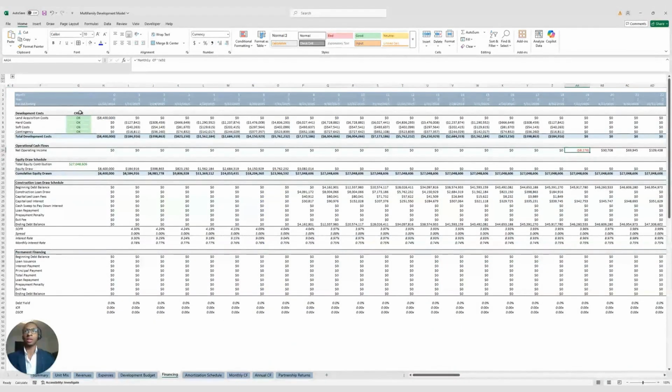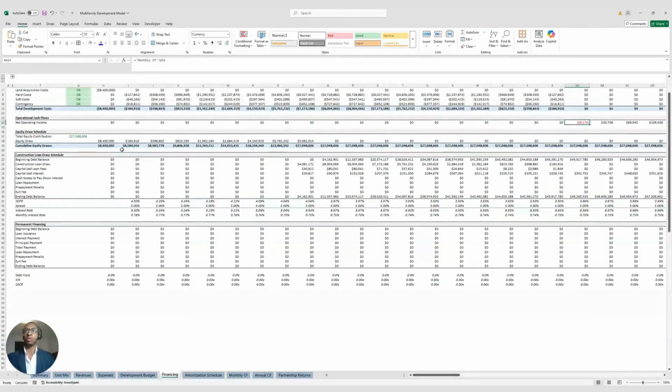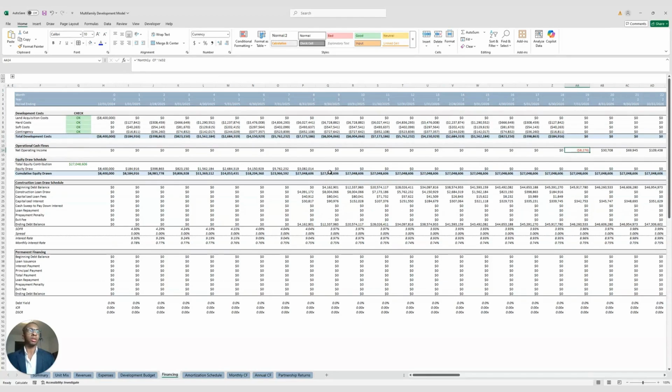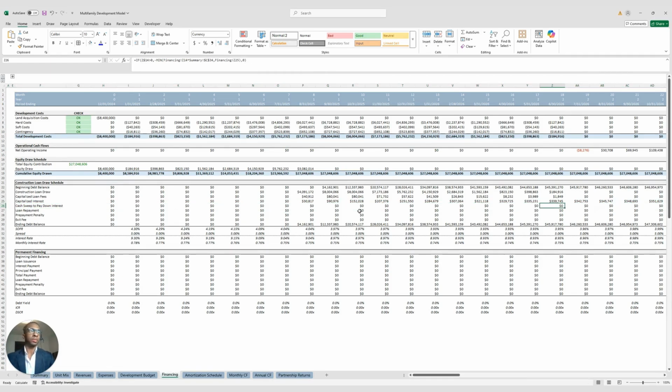Moving on to financing. This is where we get a look into the equity draws, the construction loan draws, in addition to the financing, and then the operational cash flows as well. So this is where that cash sweep functionality comes in. When we start seeing these cash flows, we can pull this cash flow by changing that assumption on the summary tab to update, to be able to pay down some of this debt here in this line item, the cash sweep to pay down interest.